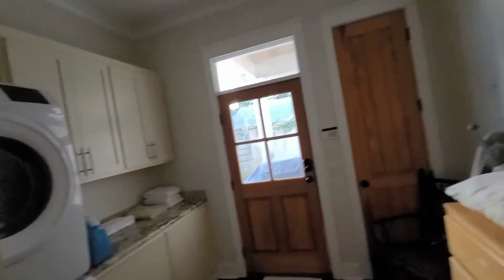But let's keep the tour going. It's a laundry room here. Bathroom number 1, right here. Nice size laundry room. If we needed to do any laundry, we're gonna be here for 4 days. We may or may not do laundry. This is Unc's bedroom right here.